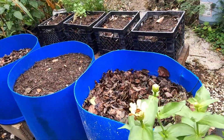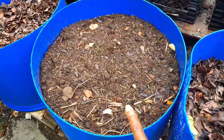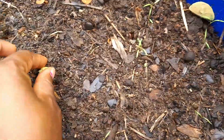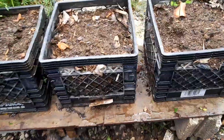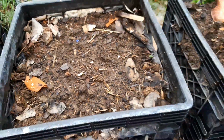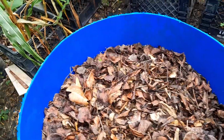Now in these 3 containers I planted potatoes and carrots. I'm seeing carrots in here. So I'm hoping these will do well. These are little carrots coming up. And these are my crates that I had cucumbers harvesting from. I took out those, changed the soil, and planted more cucumbers, and they just started sprouting. So that's what is happening here. Nothing happening in the potato tubs as yet.